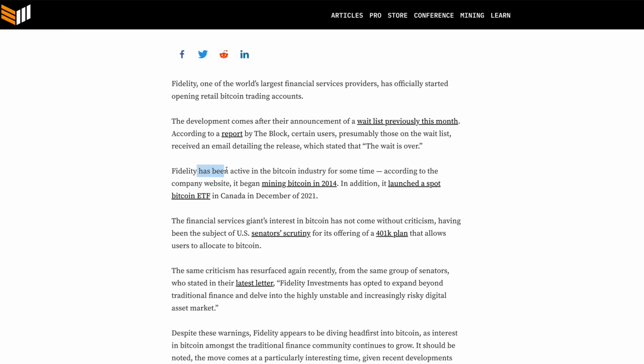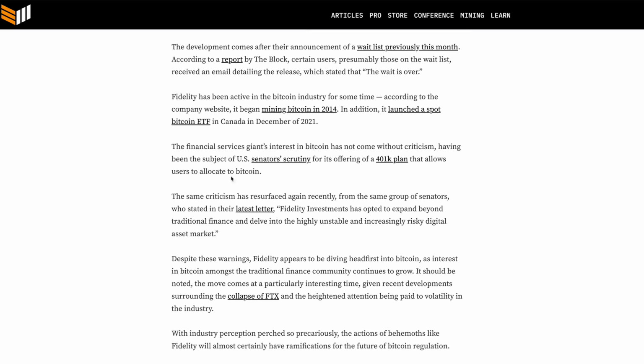They have been active in the Bitcoin industry for some time, according to the company website. It began mining Bitcoin in 2014. In addition, it launched a spot Bitcoin ETF in Canada in December of 2021. The financial services giant's interest in Bitcoin has not come without criticism, however, having been the subject of U.S. senators' scrutiny for its offering of a 401k plan that allows users to allocate to Bitcoin.